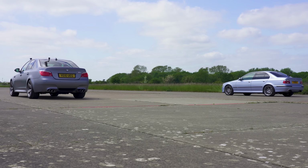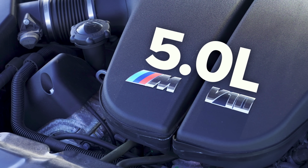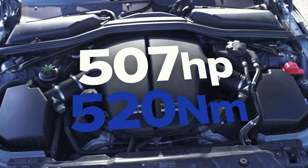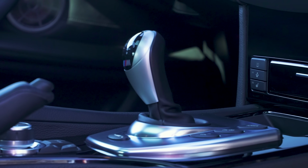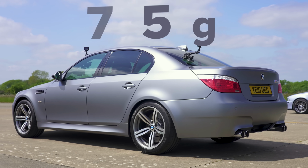You depart now, sir. Things are now getting serious because I'm now sat in an E60 M5 and it's the big daddy, the one with the 5 litre naturally aspirated V10. It puts out 507 horsepower and 520 newton meters of torque, driving the rear wheels via a 7-speed robotised manual gearbox, basically an auto with a single clutch. Not the greatest gearbox. Anyhow, when it was new in 2010, it cost £65,000. And this one is almost as good as new. It's only done 9,000 miles. In terms of the weight, it tips the scales at 1,755 kilograms. Now, if you want to compare the stats next to the E39, just pause the video now.